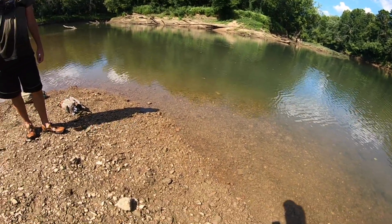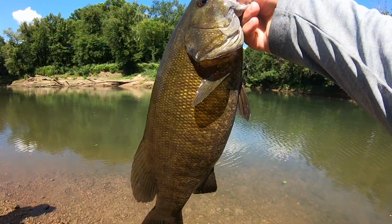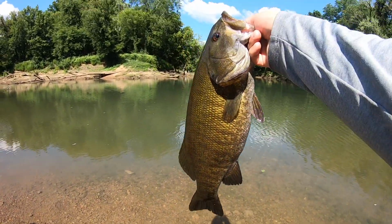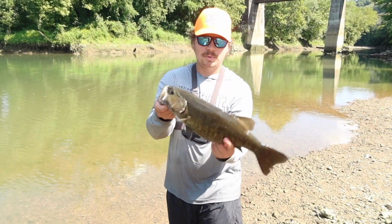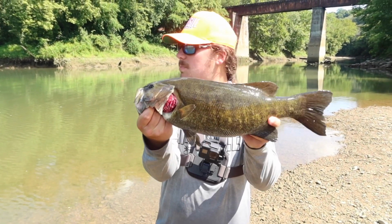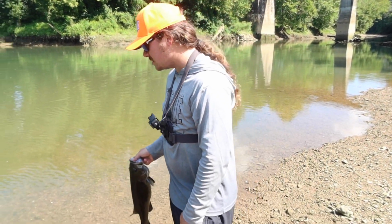Oh my gosh. I don't even know what to do right now, dude. That is another probably 3.5. Y'all aren't gonna believe this. Literally same exact spot. I just pulled this fish out. I mean, this is crazy.